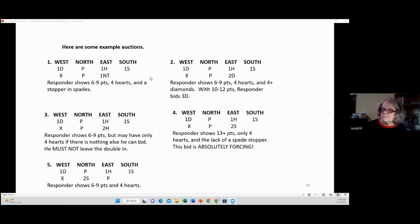Now, here's some examples. I think it's easier to tell. Susan, before we get too far afield, we have a question that we just need to make. A couple of people have had this same question, and I'll let you address it.